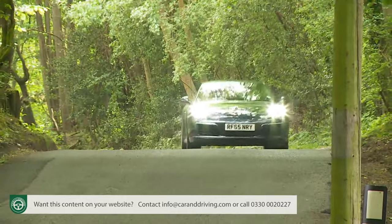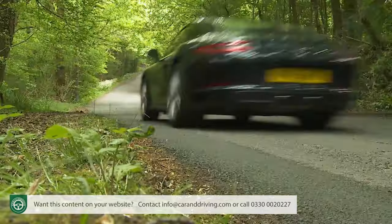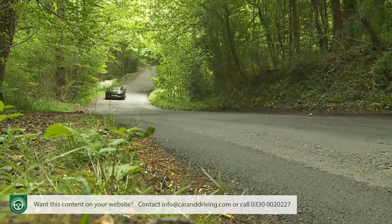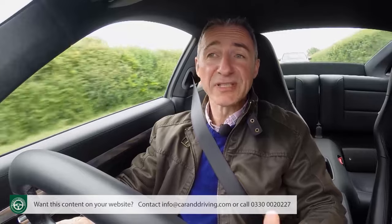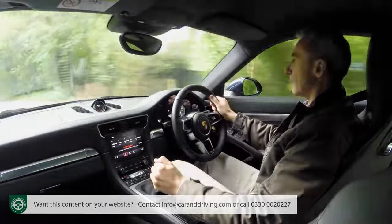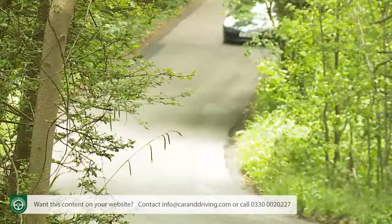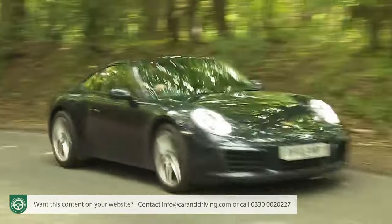All very nice, but as we've been saying all the way through, almost all 911 buyers will opt for a Carrera model, hence our emphasis in this film on that part of the range. Try one and you begin to understand just why this Porsche has such a following. There's a feeling of involvement on offer here, only otherwise delivered by the kind of uncompromising track-orientated sports car that you just couldn't use every day.